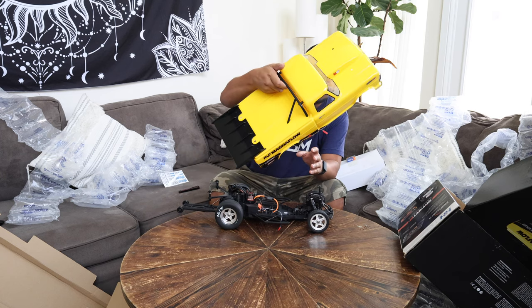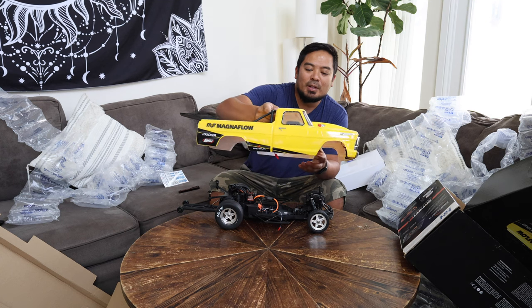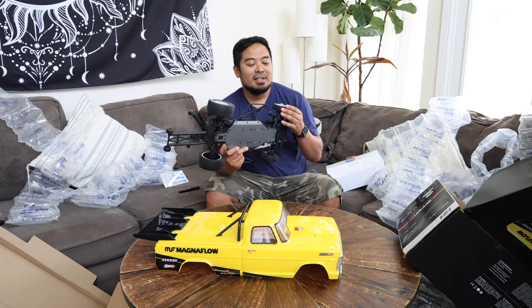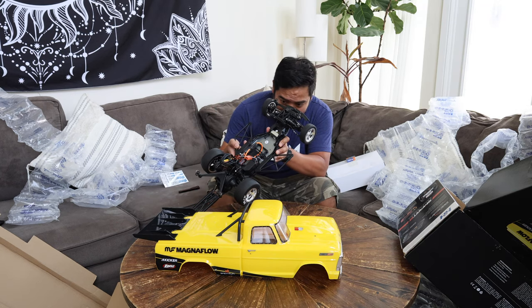Looks like it's headlights. No tail lights, but headlights, which is really, really cool. This body actually has a little bit of weight to it, which is good because you want it to be durable. It does have an aluminum or metal chassis and these awesome McKinney TX tires.